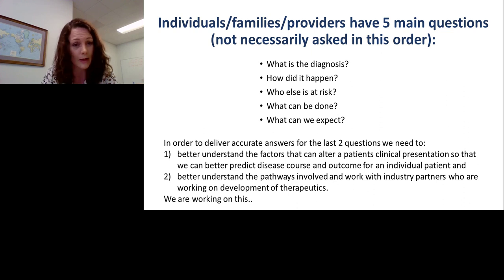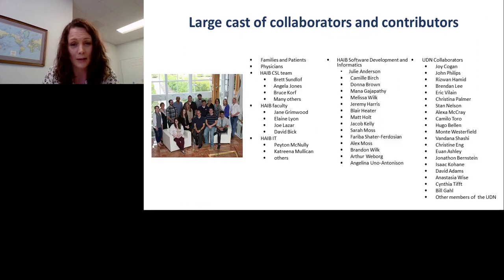So hopefully that was a good summary for some of the things that we've been working on within the Undiagnosed Disease Network. And with that, I would just like to say thanks. This is lots of names, obviously. This is a lot of work, and there are many different individuals who contributed and collaborated, not least of all the patients and the physicians who were part of the Undiagnosed Disease Network.